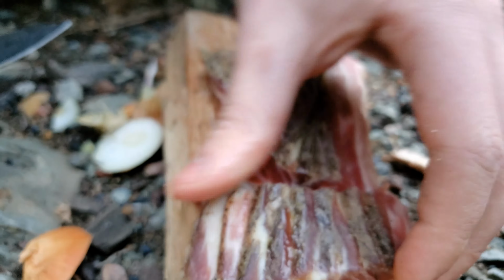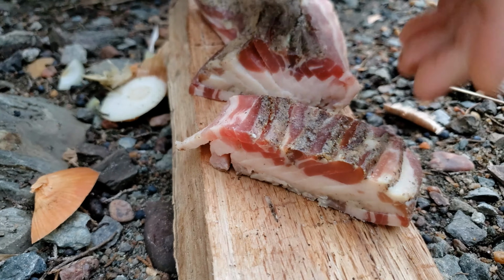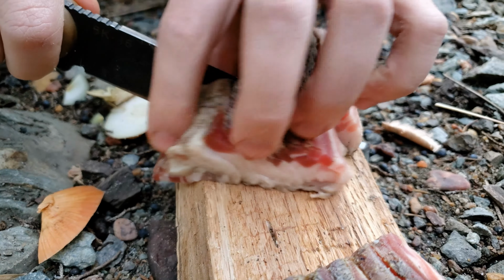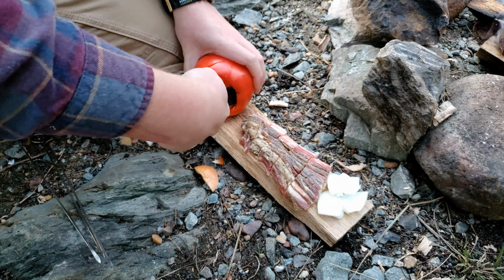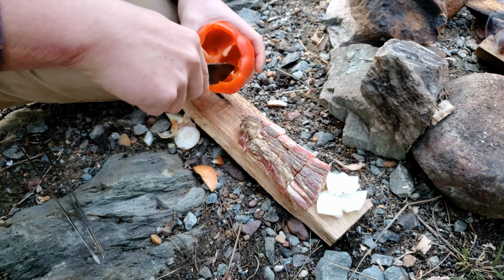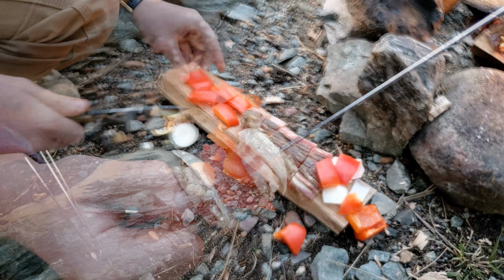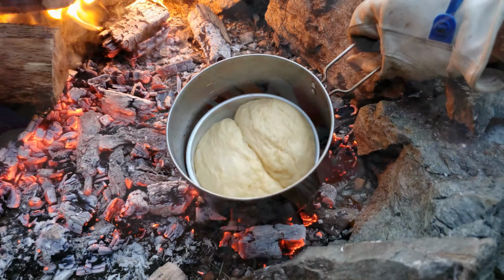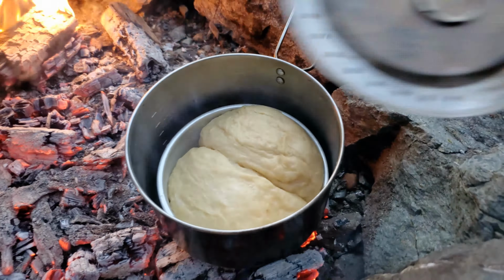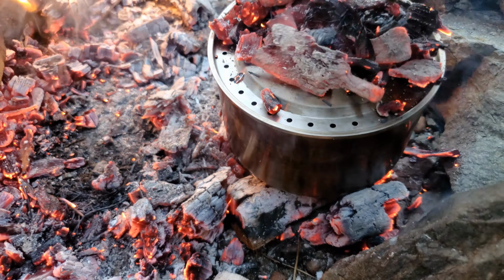Good old nice piece of bacon right there. Fat don't want to let go. Nothing like fresh yeast bread out on the river.